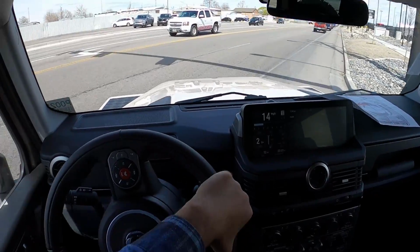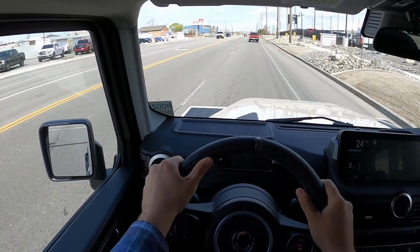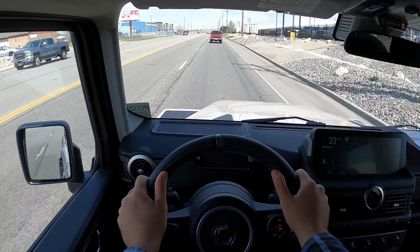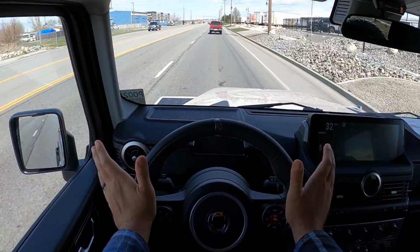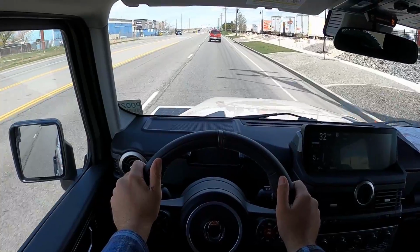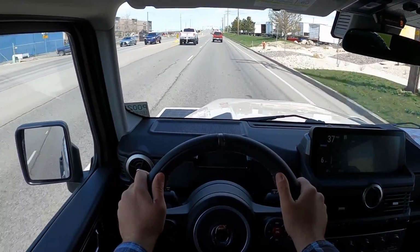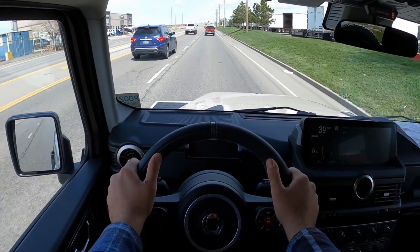Now, I will say this engine, surprisingly, even though it's down on horsepower and down on torque compared to that Bronco, I don't feel like I'm getting into a substantially slower vehicle. And I think a big part of that is how they develop the power.